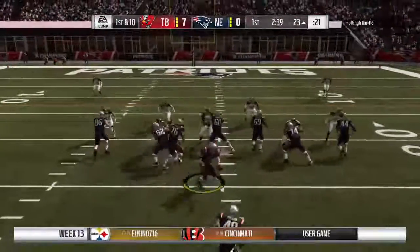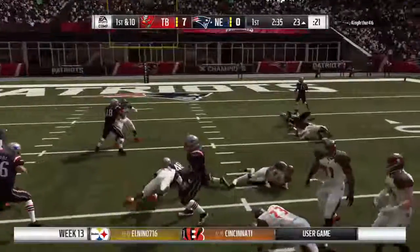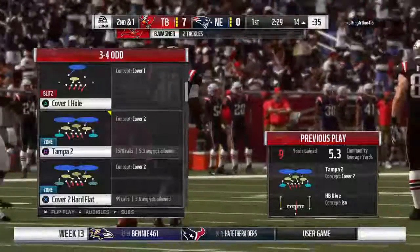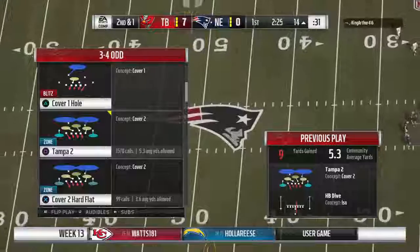All right, now, lucky 56. Lucky 56. And they'll go with a ground attack here. And he's going to get this one down inside the 15. A nice run there, 9 yards, and it'll be 2nd down. Pretty effective run there, and now they can start to smell that end zone.